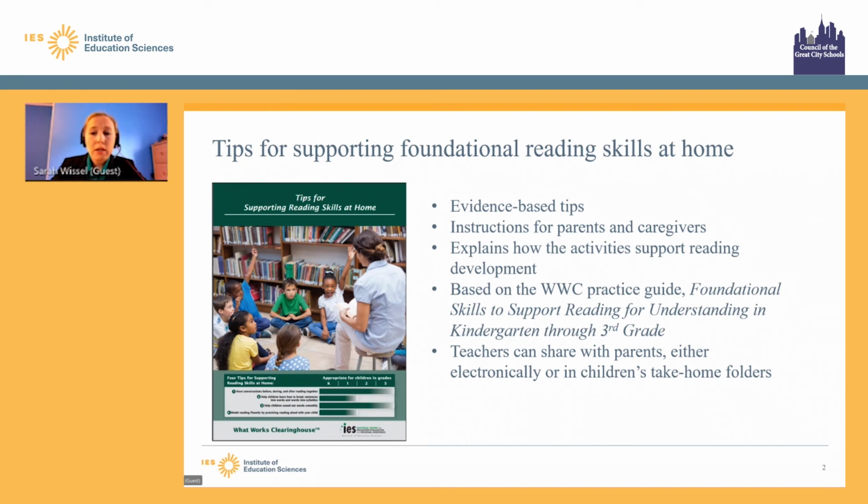The tips for parents are based on the recommendations within a practice guide that was written for classroom educators. The practice guide was developed by a panel of nationally recognized experts and educators and informed by the evidence. The full practice guide and a summary of it, both written for educators in kindergarten through third grade, are available for free on the WWC website.